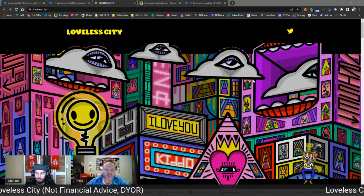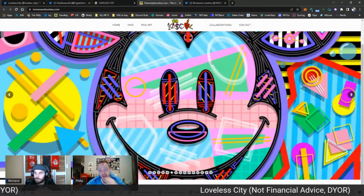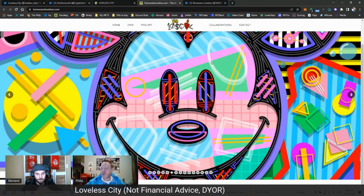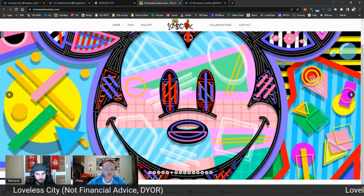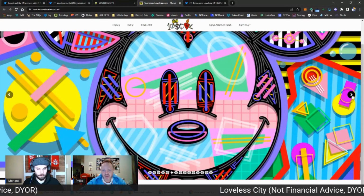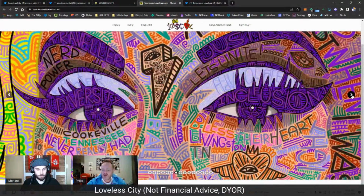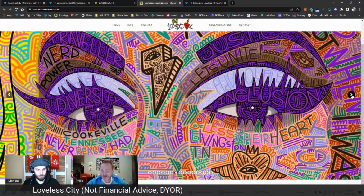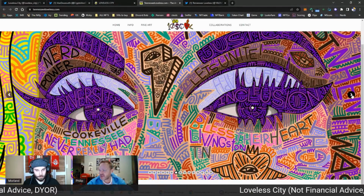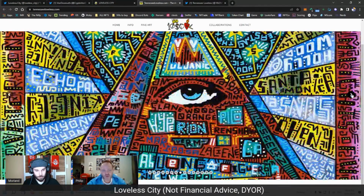It's by an artist, Tennessee Loveless, who's quite established in the art space, nothing to do with NFTs initially. He has done a lot of commissions, a lot of work, for the last couple of decades. So you can see here a piece that he did for Disney. He's got a very distinct art style, and I absolutely love all of these. It's just my style. This is really absolutely beautiful.